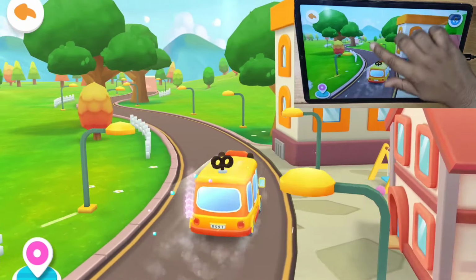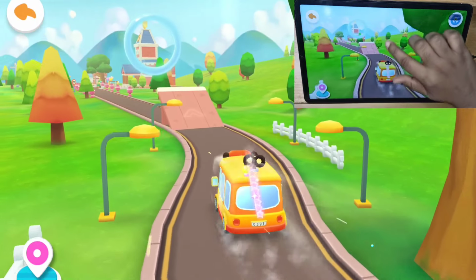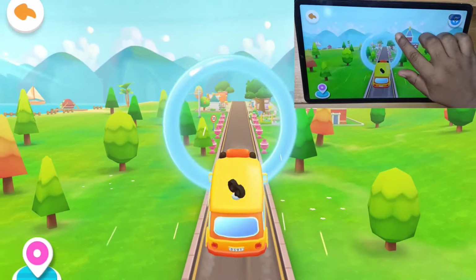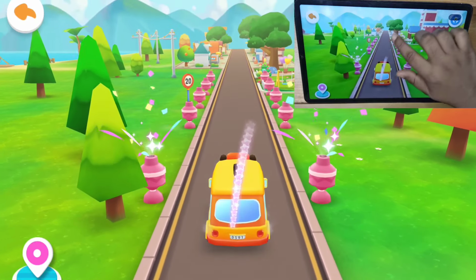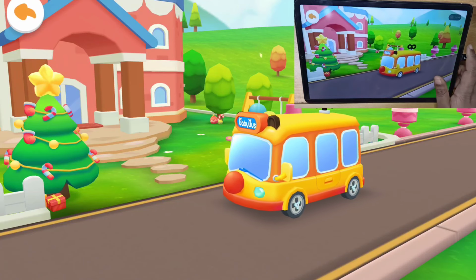Let's go to kindergarten. This is kindergarten!